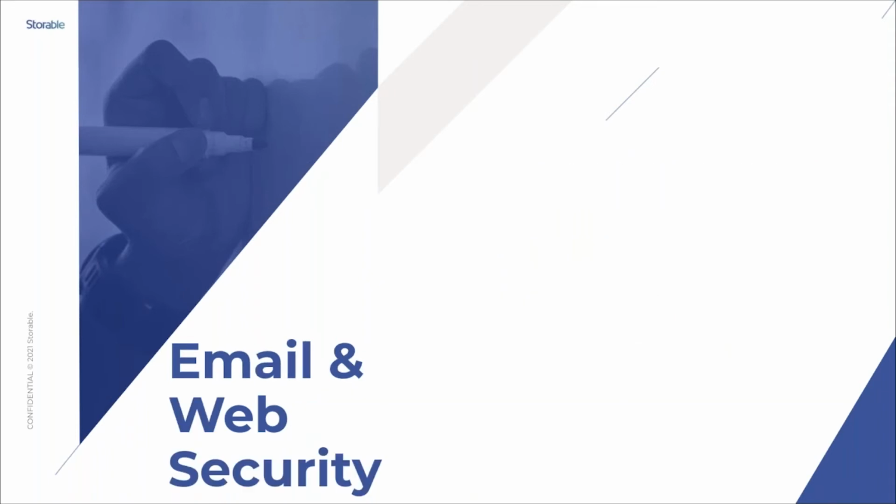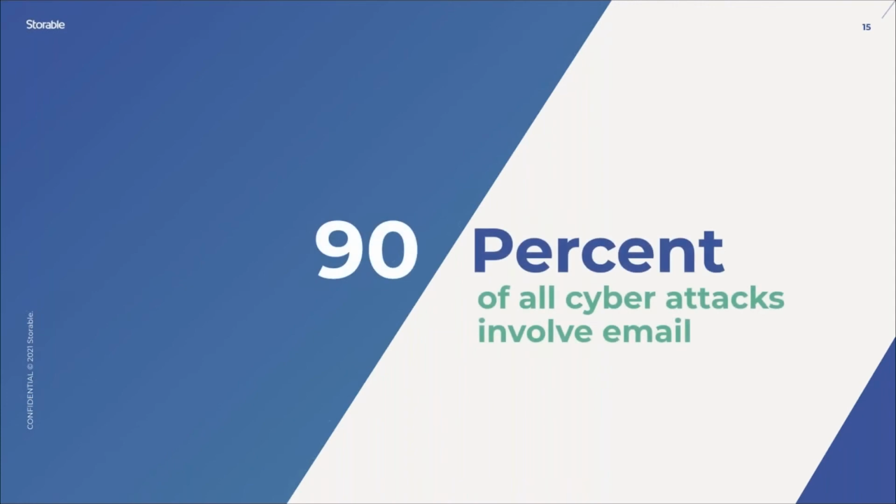So the next of the four primary areas I'm going to discuss is email and web security. Email and web security are two of the primary attack vectors utilized by attackers today. In fact, 90% of cyber attacks either begin with or involve email in some fashion. So it's really important to make sure your email system detects and blocks malicious emails before they make it into the user's inbox. Similarly, employ software to block access to malicious websites.